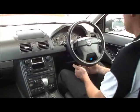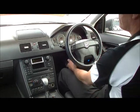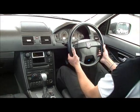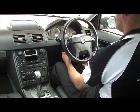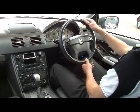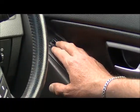Rightio. So now we're inside the XC90 and we'll run through a lot of the features of the car. Notice I've just released the steering wheel by that lever on the bottom of the column, and it is height and reach adjustable. So set ourselves up where we're nice and comfy. Really simple matter of sliding that back into place and it puts us in the lock position. On our driver's armrest, we've got all our controls for our power windows and mirrors.